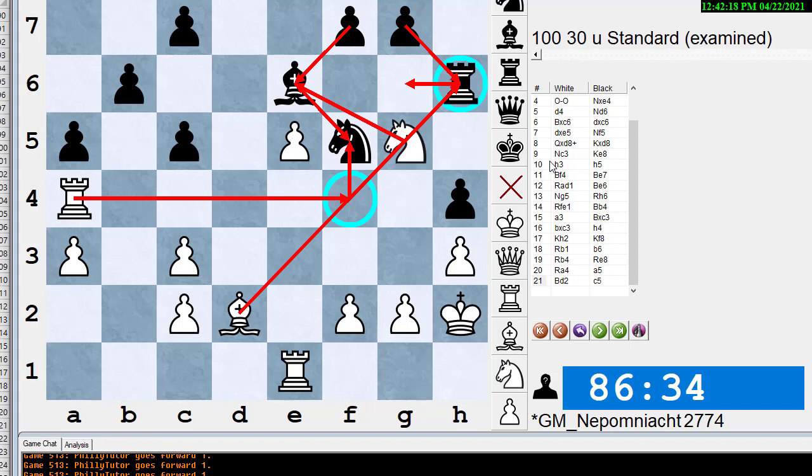All right, so we're looking at rook f4. We're looking at rook on 4 to e4. We looked at f4. I didn't like it that much.